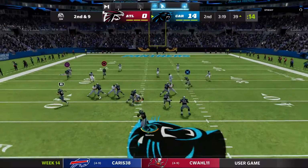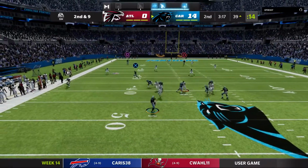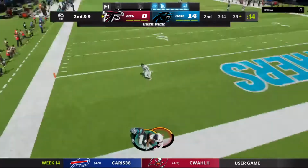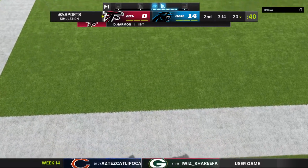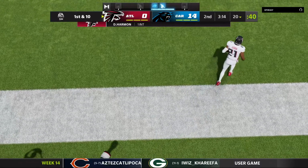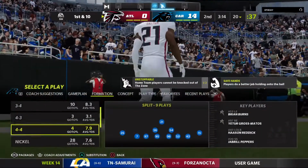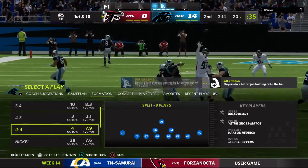Play action. It's Newton. He's going to let this go, back of the end zone, and it'll be intercepted. Picked off by Deron Harmon. And the Falcons are going to take possession here. It's a touchback, and they'll take over at the 20-yard line.